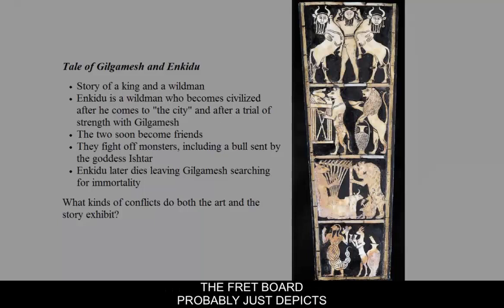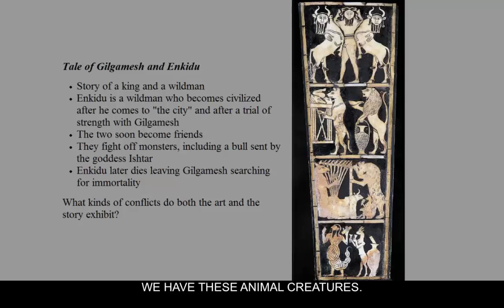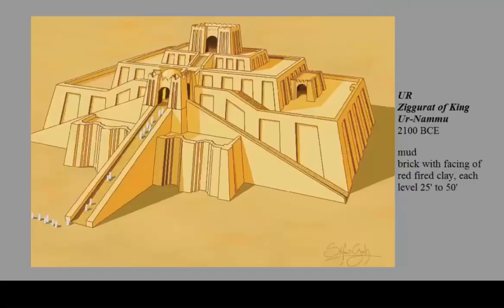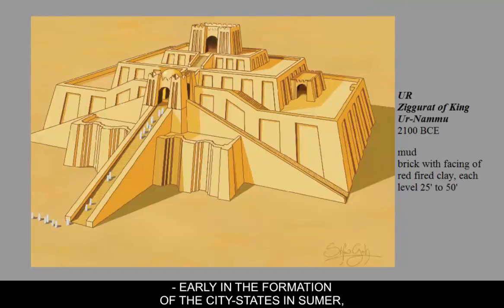We have these animal creatures. We have in the top register, especially, this human who is wrestling with these two bulls. And that's probably what this represents in some ways, a journey to the underworld and at least some funerary rites. Early in the formation of the city-states in Sumer, there was a shift from the temple to the king.